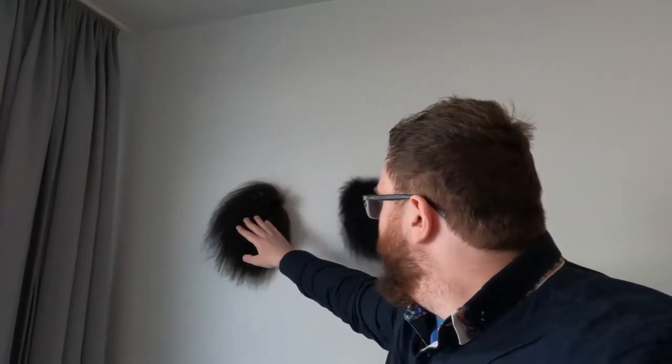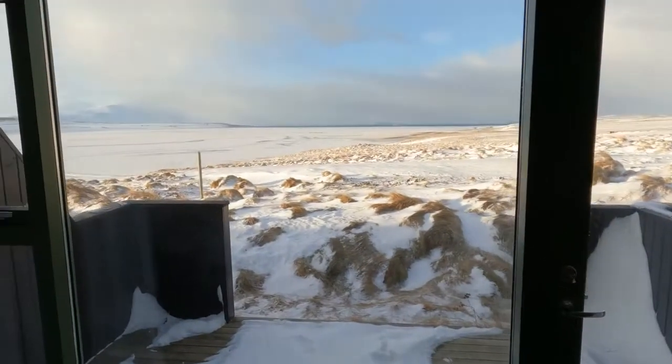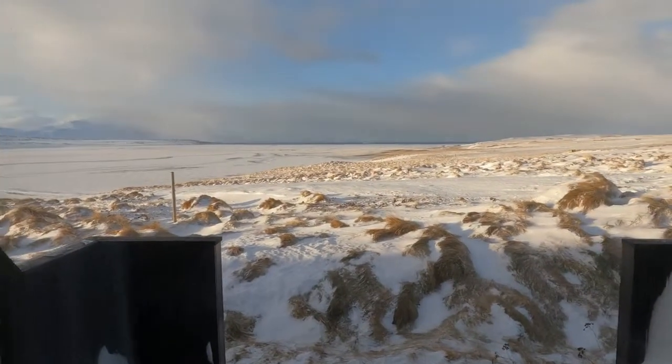But the main appeal of this room is these two bits of fluff on the wall. Because I would like to specially recommend that we have two pieces of fluff on the wall from now on. But also there's this view, which is quite nice, isn't it?